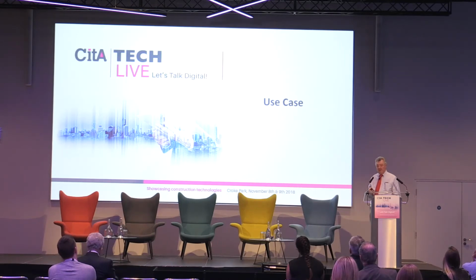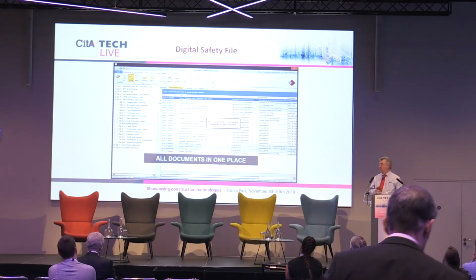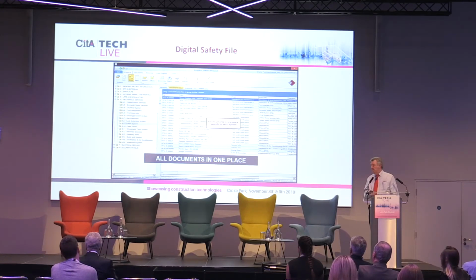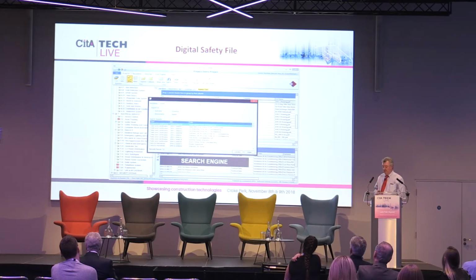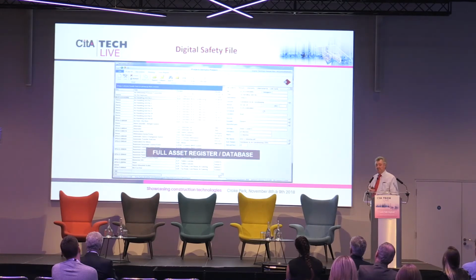Moving into use cases and where we can get value from a digital safety file. Having everything in one place, all the documentation at your fingertips, all the assets, all the drawings. Again, if you're looking for information on the heating system on the building, to be able to go to one place and get all that information, and giving it in a user-friendly format. If you remember, 1 to 5% of turnover can be saved if we present the information in a usable format. Providing a search engine in the system so that people can find the information they want at the flick of a switch and get it presented on the system very quickly and very easily.